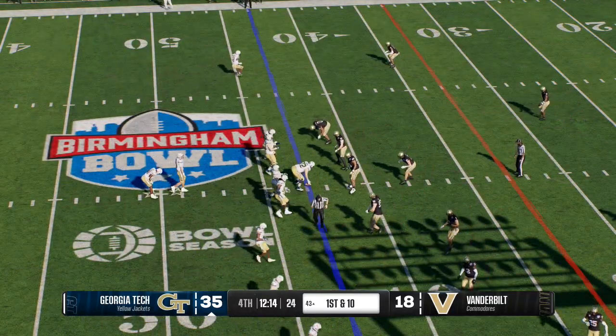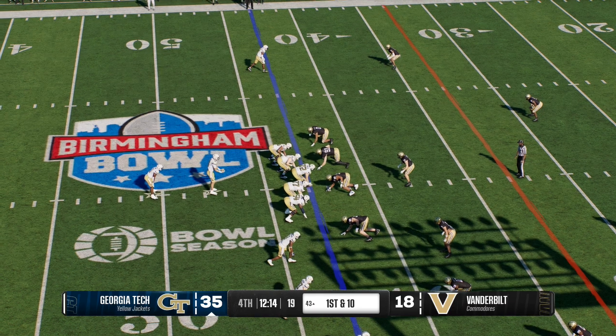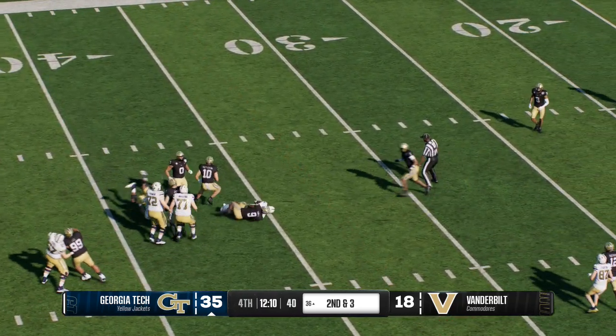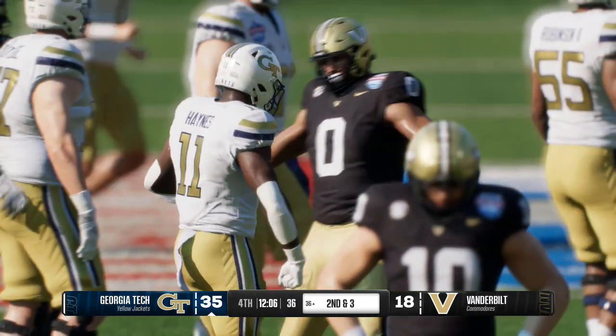Georgia Tech has the ball back, and here comes the Yellow Jacket offense. The give to the back. And that's a very productive first down play, bringing up 2nd and 3.